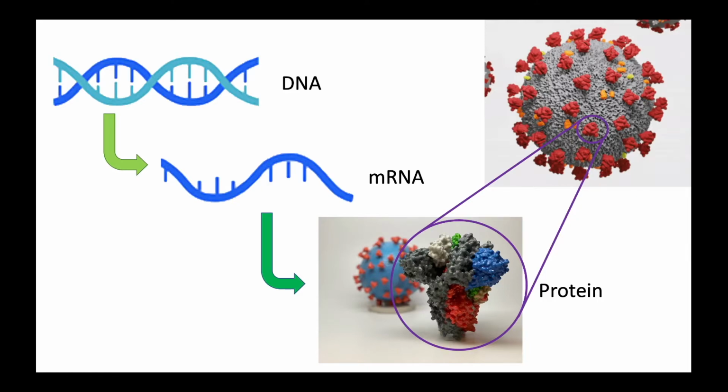And what scientists have done is they've isolated the mRNA sequence that encodes for the spike protein, which is what you can see circled here. And it's this spike protein that we produce an immune response against.